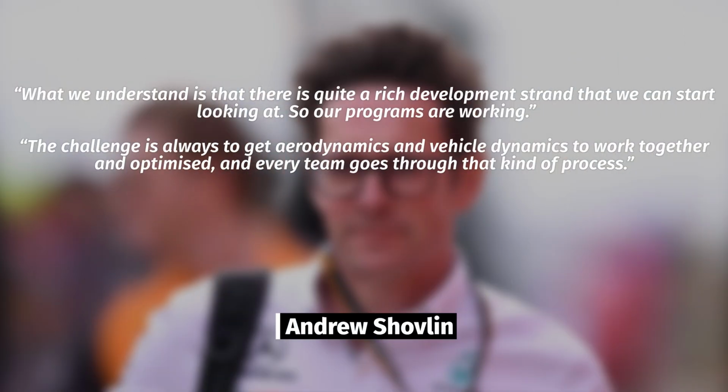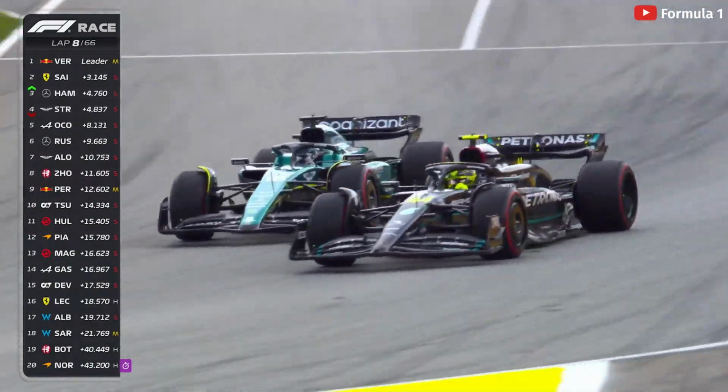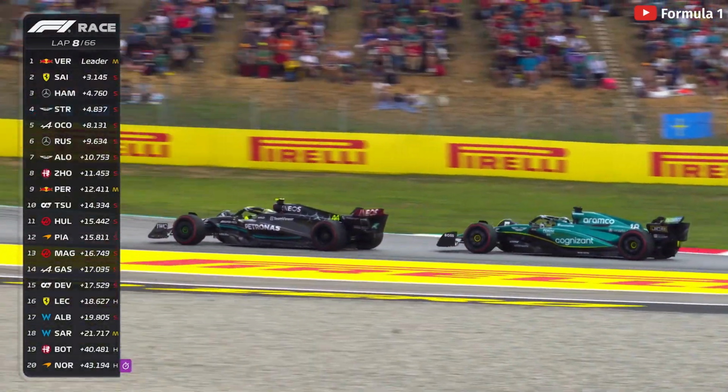He went on to say, "What we understand is there is quite a rich development strand that we can start looking at, so our programs are working. The challenge is always to get aerodynamics and vehicle dynamics to work together and optimized, and every team goes through that kind of process." For Mercedes, it wasn't just about putting on new parts and seeing 0.5 of a second improvement to pace. That was never going to happen.